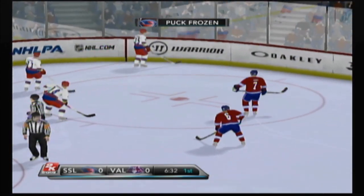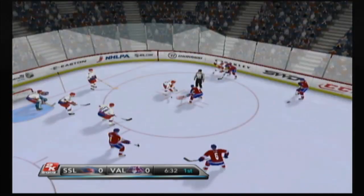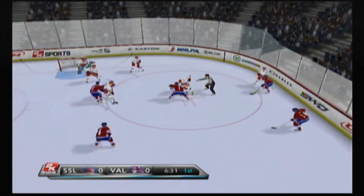Just 6:32 to go in this first period. Still no score between South Shore and Valley here in this exhibition game. Maritime Hockey League Simulation.